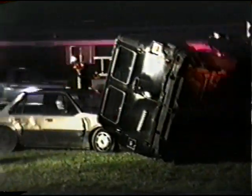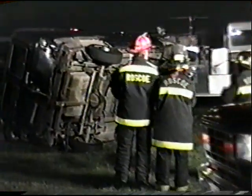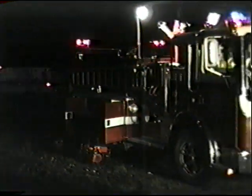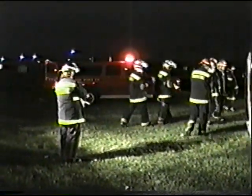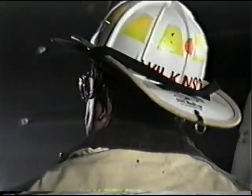The Roscoe Fire Department doesn't just fight fires. Here you see some on-scene accident training. The fire department, quick to the scene, now going to deal in a simulation with a wrecked van. Fire Chief T.J. Wilkinson instructing the troops on the quickest way to get an accident victim from the vehicle.